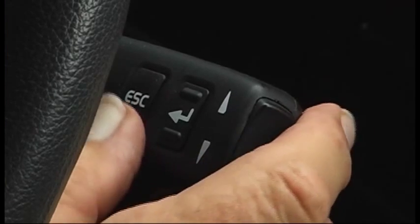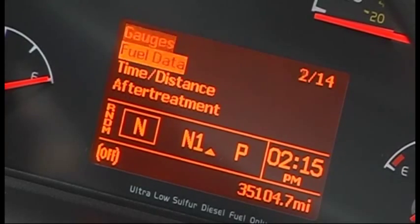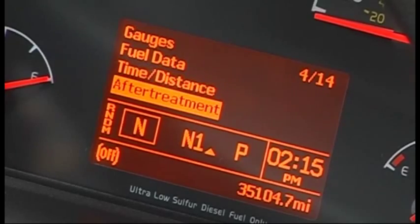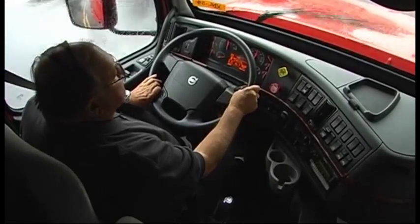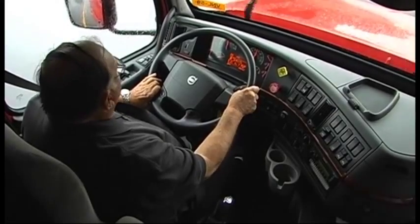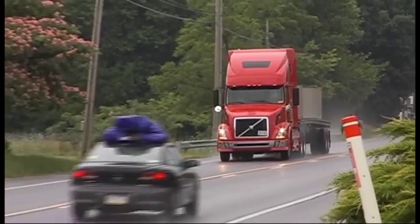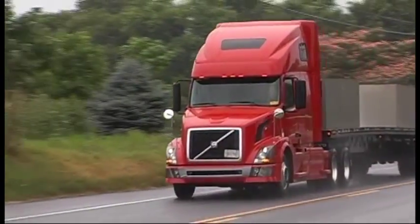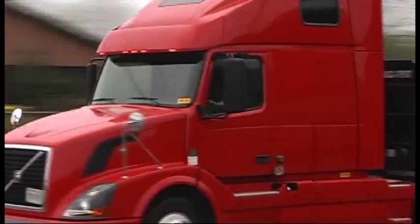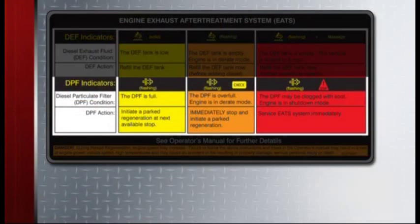If you've driven an EPA 07 emission truck, you know that the driver sometimes had to initiate an active regen to start that cleaning process in the DPF. And while it's not all that complicated, it was one more thing to pay attention to. For these 2010 Volvo trucks, you may never see another regen, so we won't spend a lot of time on that here. But if you want to know more about the DPF and active regeneration, refer to the operator's manual and the visor label.